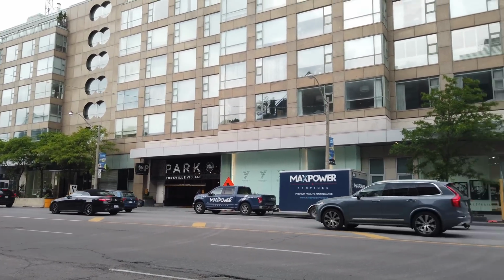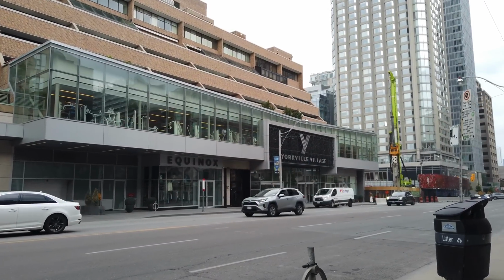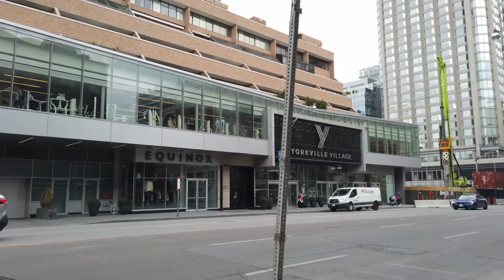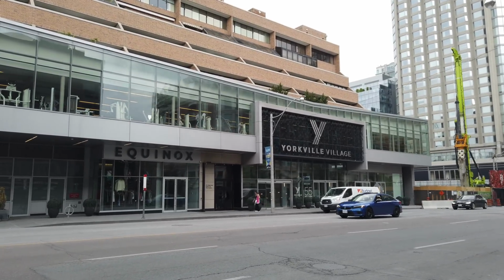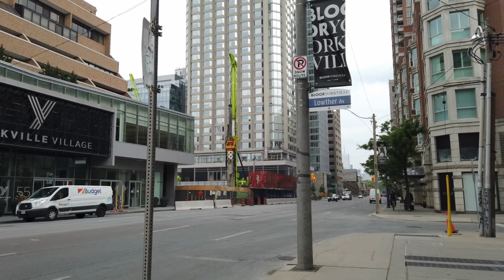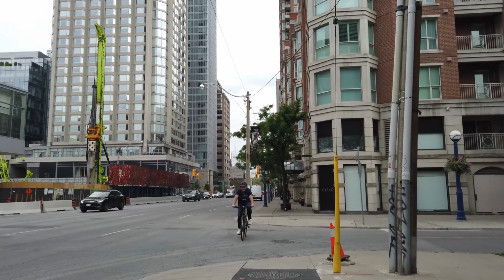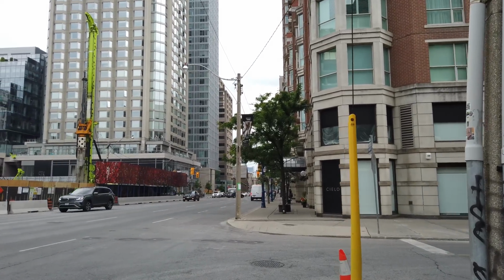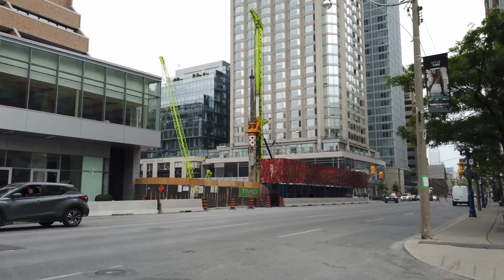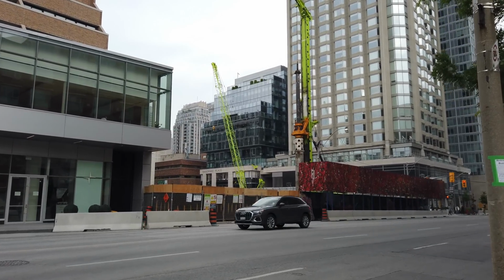And that's Yorkville Village, a shopping mall just across the street. It's a high-end shopping center. Not very large. I have done a walk through there before in a previous video. And right next door to Yorkville Village is the next building that is yet to rise out of the ground. Some of the other ones we'll be passing are well underway, though, and are already impacting the skyline. But these two here are yet to come out of the ground.